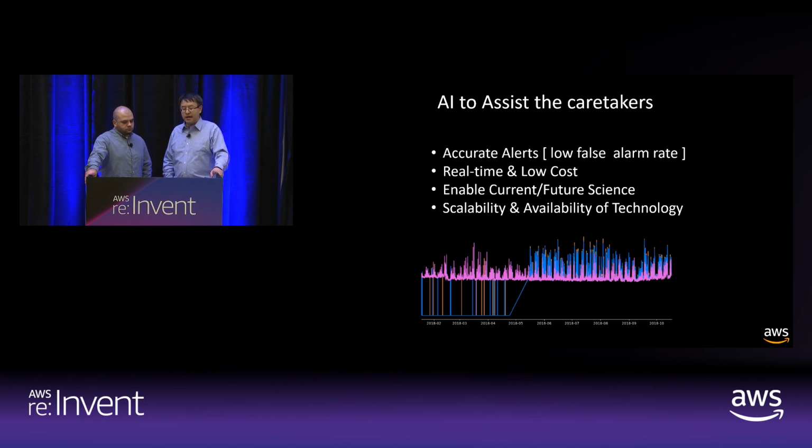And finally, it's also about scalability. So we're talking about a few hundred sensors here. Imagine 5 years from now, a lot of the buildings will have a lot more sensors, probably thousands and thousands. The deep learning architecture we are talking about here is very scalable, but we also want folks to understand what options you have to minimize the cost.